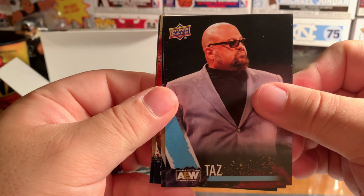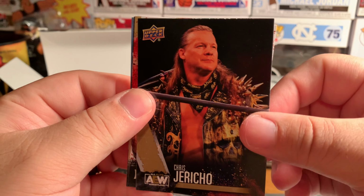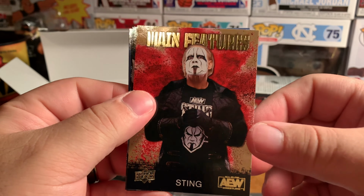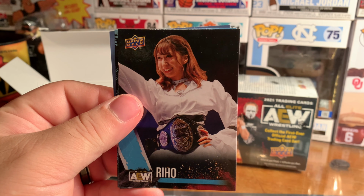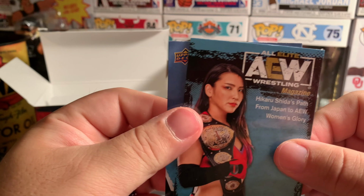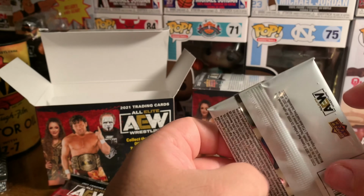We got Taz. Luchasaurus. Is he still out? Chris Jericho. Main features, Jungle Boy. Ooh, main features, Gold, Sting. That's a good pull right there. We have Riho. Next up, we have the magazine Hikaru Shida. And then another Mark Quinn, just the regular base card for that one there.